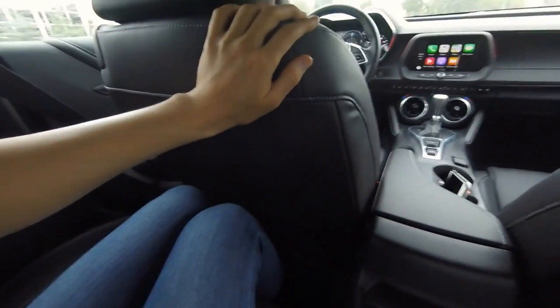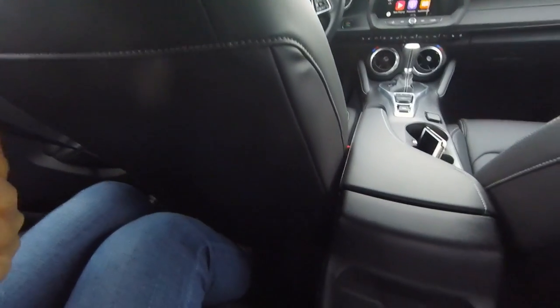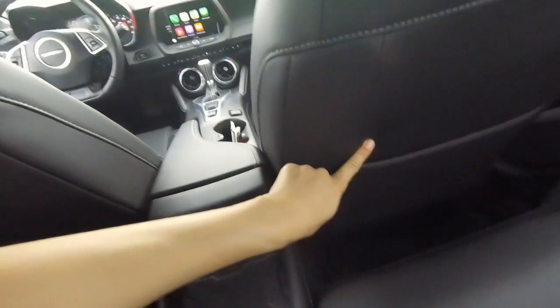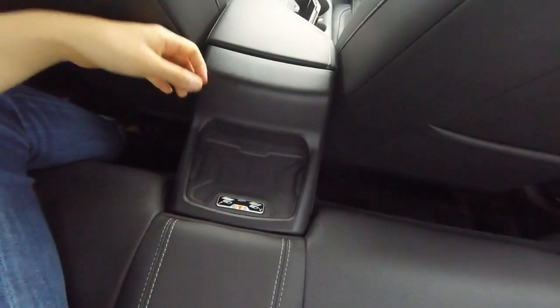The driver's seat is as far up as I like it for my driving preference. I'm not incredibly tall, so if you have someone really tall, you may be really cramped. This seat is a little bit farther back. That might be a little cramped for me, but hopefully you don't have super tall friends. You also have the wireless charging for your phone back here.